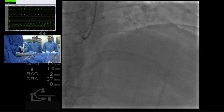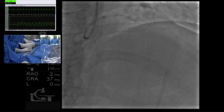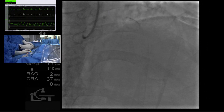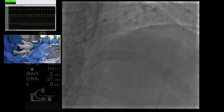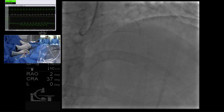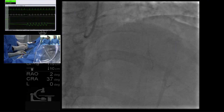I mean, yeah, there we go. I'll pull back a little. I think there is no risk. I highly recommend doing the 1.5 rotablator, because 1.25 sometimes has a risk of getting stuck if the calcium is so strong. That is true. And like I said, I don't see a major downside for any of this.